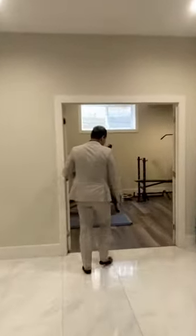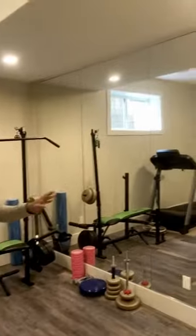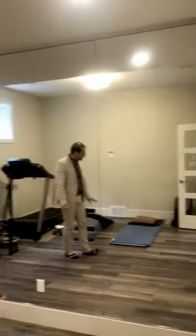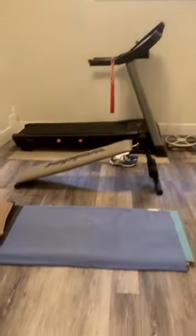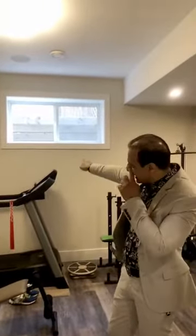Look at the gym. The gym has a full-height glass mirror wall, and you can enjoy it privately when you're done with your workout. The floor is all vinyl planks. It does have windows, and it does have a closet. Oh, by the way, if you look at the windows, all the window wells are custom. They are not those aluminum window wells. They are custom, pressure treated wood.